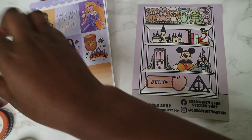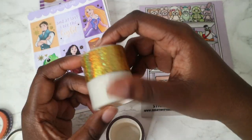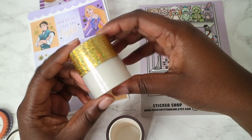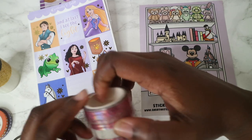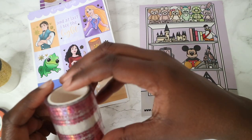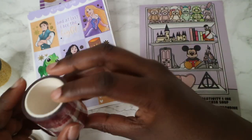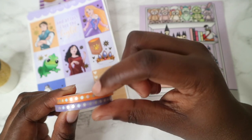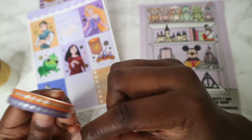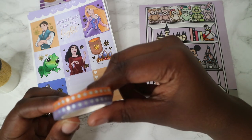And now for the rolls, I think I did roll them out. So we've got one, this is a lantern theme in a sparkly gold holo colour. And then this one is in a pink sparkly holo. These are frame boxes and I really love those. And then we get two thin washis which have silver holo, which I feel like the rest of the kit should have been. And you get a purple one and an orange one.